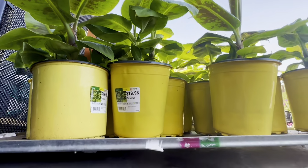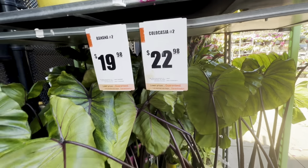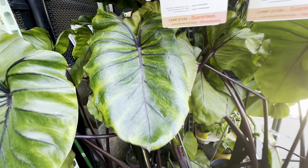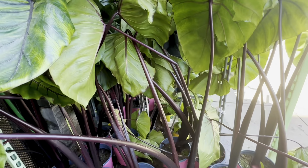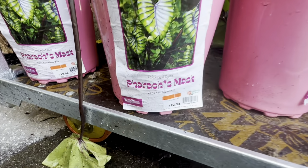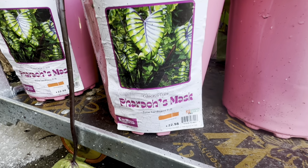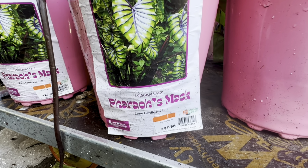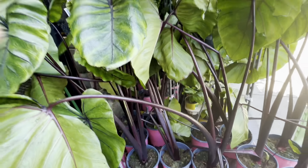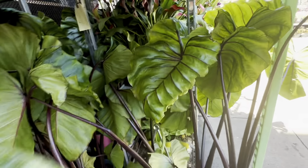And right below it is this beautiful colocasia. Look at the leaves, they are huge. Look at the beautiful color. Burgundy stems, aren't they just stunning? Let's take a look. Colocasia craze, Pharaoh's mask, zone hardiness 7 through 11. The asking price is $22.98. Wouldn't this just look amazing in your home garden? Look how large these leaves are.